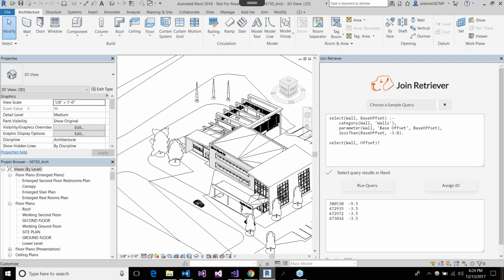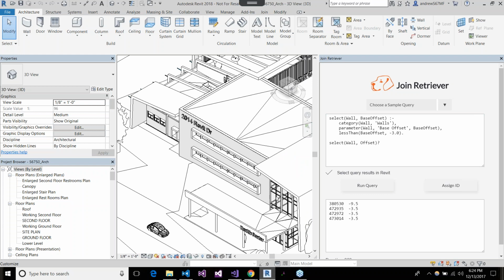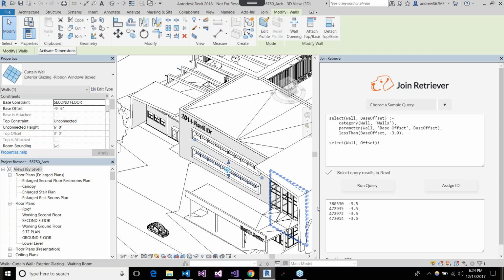So we can see here, we've run this and it's given us these IDs, and maybe there's a bug with selection, heaven forbid. But I swear it's isolated this element. And if we inspect it, we can see that this curtain wall, even though it's definitely on the first floor of this clinic, has a base constraint on the second floor and a negative base offset.